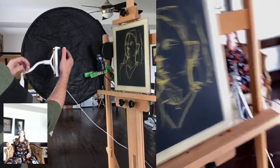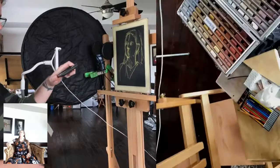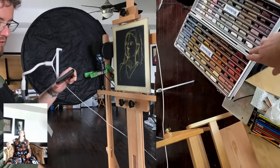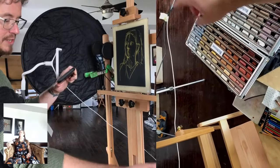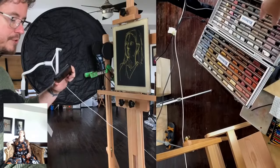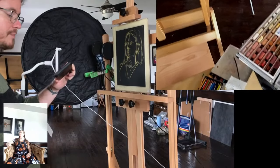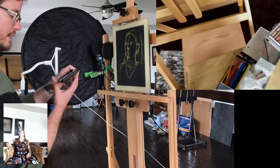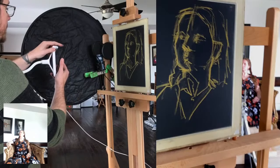All right, I'll move this camera, show you a bit of my palette here. Now, as you can see, the colors are organized based on the colors of the visible spectrum: red, orange, yellow, green, blue, violet. Then I have some warm neutrals, some cool neutrals, and then just two miscellaneous sections that were open. So I threw in some colors that I felt would be useful for the paintings I do.